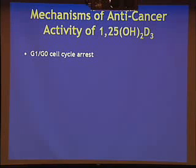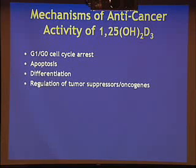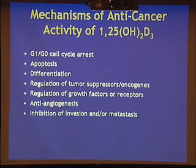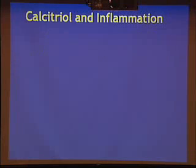The question here is, how does it do it? What does it do to stop a cancer? Well, the list is long. It induces cell cycle arrest. It stimulates apoptosis. It stimulates differentiation. It regulates tumor suppressor genes or oncogenes or growth factors and their receptors. It's anti-angiogenic. It inhibits invasion and metastasis. And it's anti-inflammatory. It's a very long list of good things if you want to treat cancer.